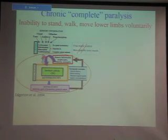So, as most of us know, after a chronic complete paralysis, the individual is unable to stand, walk, or move the lower limbs voluntarily. And this condition dramatically affects the quality of life and also the health status of the affected individuals. But starting from a movement perspective, when there is this so-called clinically complete lesion, there are no fine motor control commands that are able to go through from the brain.